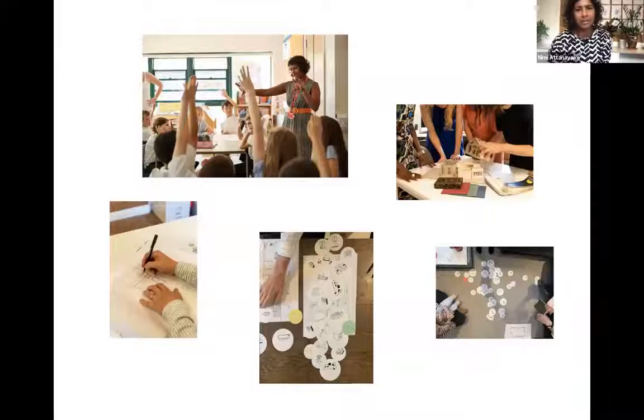So our process is very much focused on dialogue and collaboration. It's about empowering the people that are involved to contribute to each project and the making process. So this allows us to create buildings and spaces that reflect the personalities and values of the people that will use them.